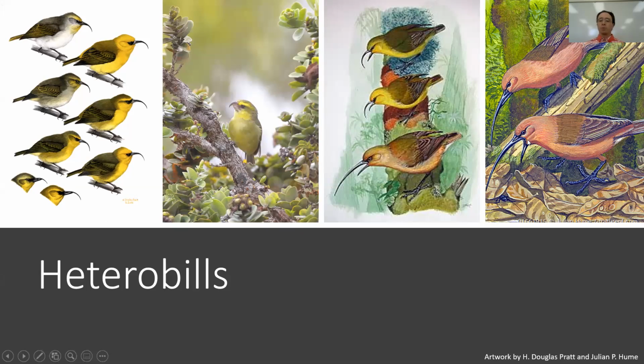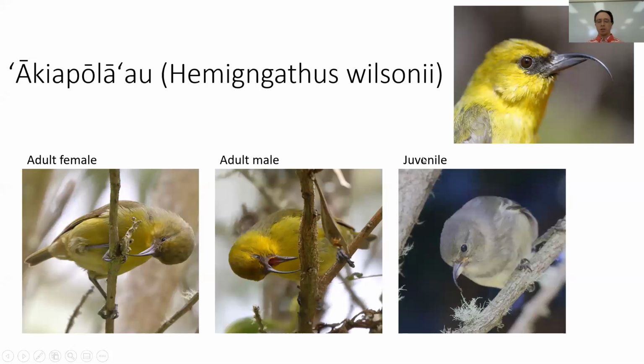And that brings me into the group of honeycreepers that I was looking at for my project, the heterobills. This was a group that was pretty diverse historically. There was at least one species found on each island. But today, unfortunately, the nukupu'us and this really cool subfossil bird, the giant scimitar-billed nukupu'u, are extinct. They can't be found on any of the islands besides Maui and Hawaii Island, where on Maui you have the kiwikiu, which is the closest living relative of the ʻAkiapōlāʻau, my study species, which I'll talk about a little bit here.